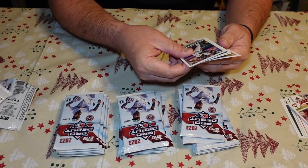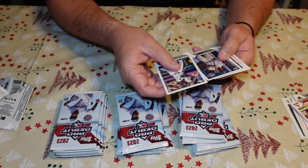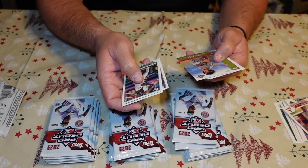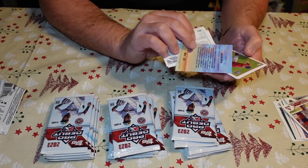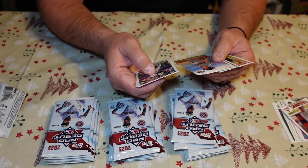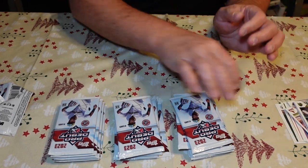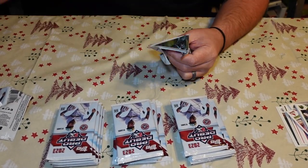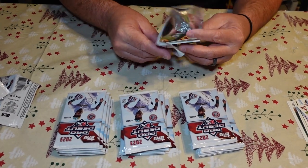Okay, actually I think we got another hit. Did we? Maybe. Marco Luciano, Spencer Jones, Zach Neto, the Rocket City Trash Pandas. Right there, nice insert. That is the Farm Fresh Futures, Cutter Coffee. Some pretty funny names, actually. This one's kind of thick. We are also looking for exclusive mini diamond refractor parallels.